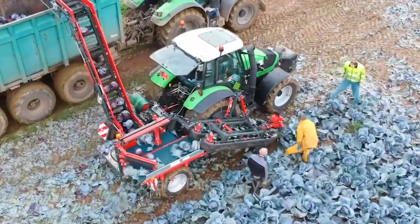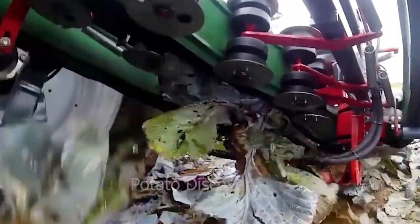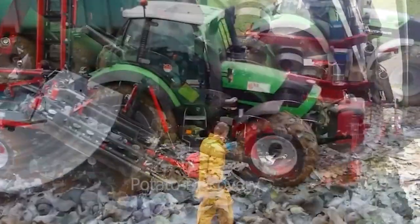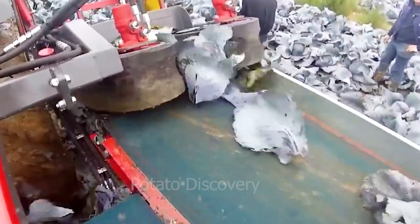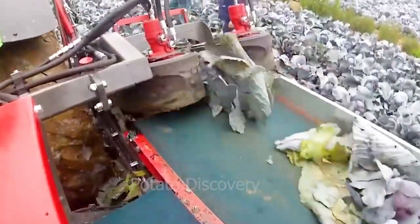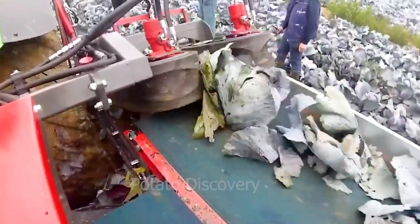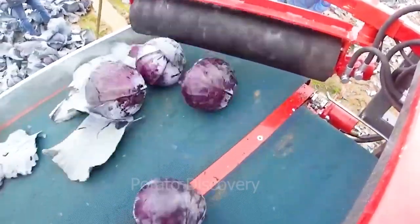This machine will move along a bed of cabbage planted straight in a large field, uprooting cabbage from the ground and bringing it up for processing. During the cabbage transfer, all of their leaves are stacked around the cabbage to protect it. The roots of the cabbage plant will be removed with a height adjustable blade to precisely cut into the base and avoid cutting into the stem of the cabbage.